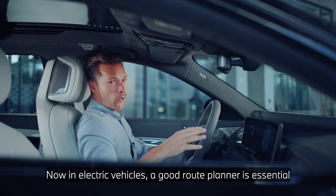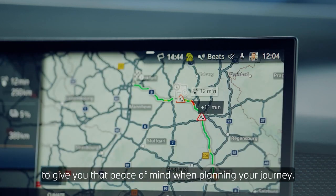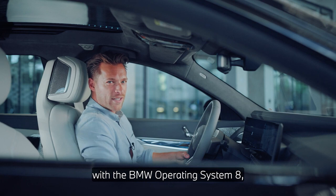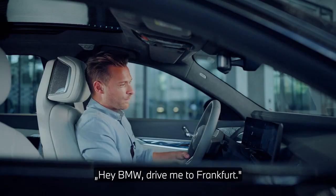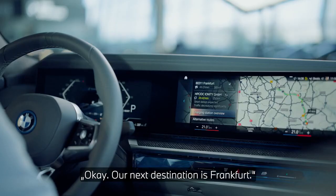Now, in electric vehicles, a good route planner is essential to give you that peace of mind when planning your journey. In the i7 and in all other all-electric BMWs with the BMW Operating System 8, there's a powerful and intelligent e-route function. Hey BMW, drive me to Frankfurt. Okay, our next destination is Frankfurt.